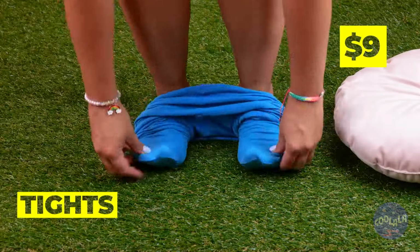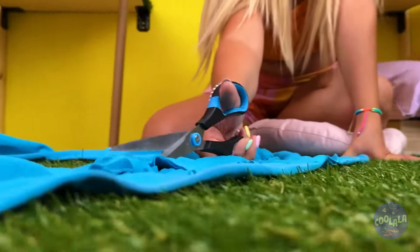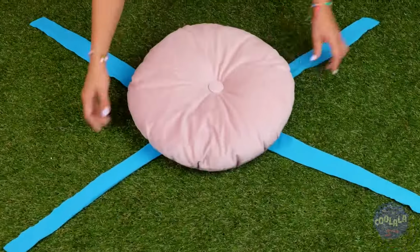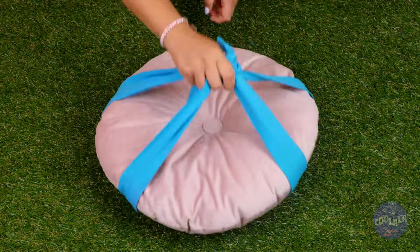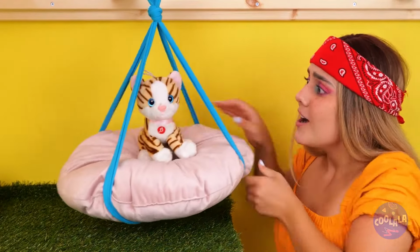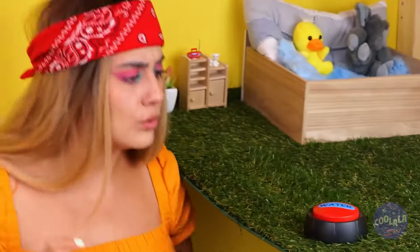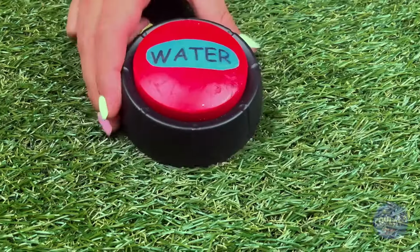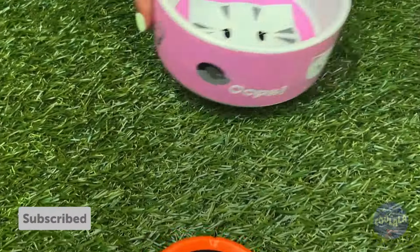Now take some tights and cut them up. We need an X shape with some material in the middle. Tie each of the two opposite ends together. It's like a bed and swing all in one. Let's test it out. You know, these buttons can help get their point across. They can tell us when they want water, food, or even playtime.